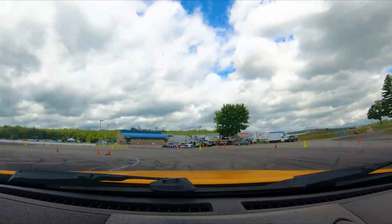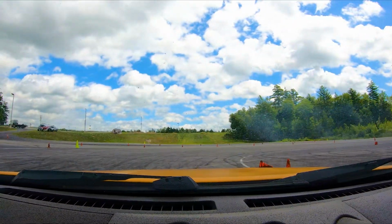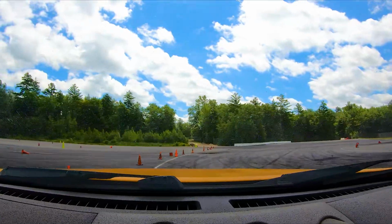When drifting, you really have to contain your excitement and focus pretty heavily on what you're doing, which includes, again, throttle control. Stay out wide.